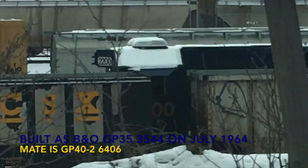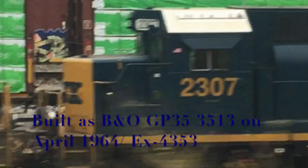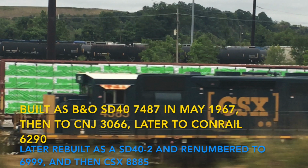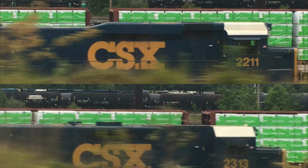Then we go to Road Slug number 2200 with GP38-2 number 2659 and GP40-2 number 6407. Its mate, also known as Road Slug 2307, was right next to him. Then we came across one locomotive who had an extensive history, SD40-3 number 4385. After that, we got to two more Road Slugs, number 2313 and 2211.